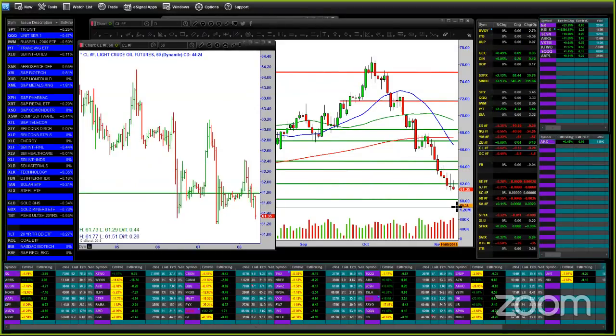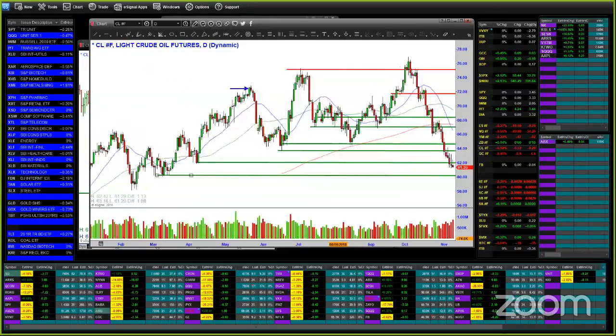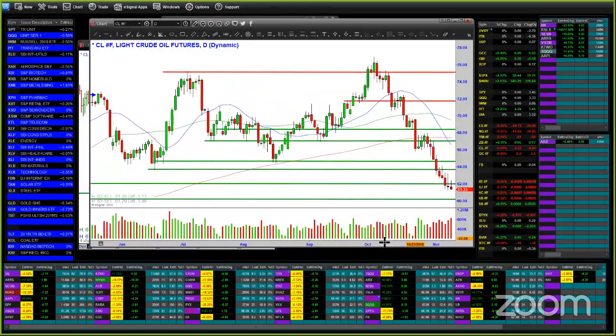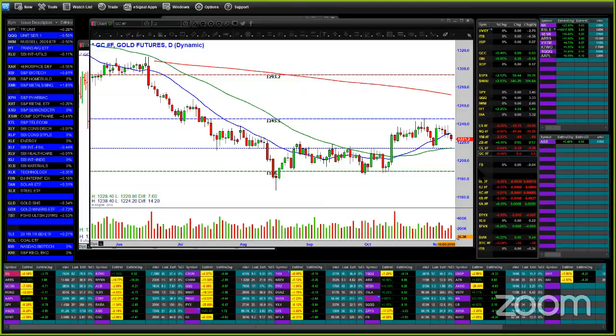Oil, wow, that was green for a while yesterday, and now, topping tail. Is that a hammer to make a bottom? Well, just lower high bars here. Looks like $60 would be where it would go. That's where I would be thinking, obvious place, big round number, and so on. Gold doing nothing here.